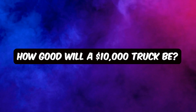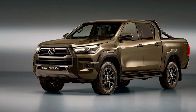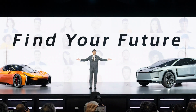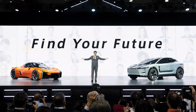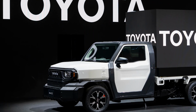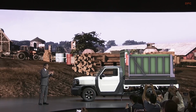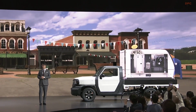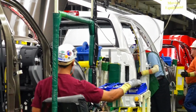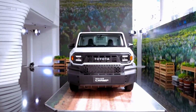But you're probably thinking, how good will a $10,000 truck be? Why does Toyota need another affordable truck when they already have winners like the Hilux? Here's the deal. Toyota is no longer just playing it safe. They're aiming for something bigger. Usually, when companies push one feature so hard, something else suffers. Sure, this truck's adaptability is mind-blowing, especially for those in developing countries where a vehicle needs to wear many hats. But if we're being real, it's not all smooth sailing, because they want to make a truck that everyone loves, not just a few. It's not easy, but if they don't, someone else will swoop in and do just that.